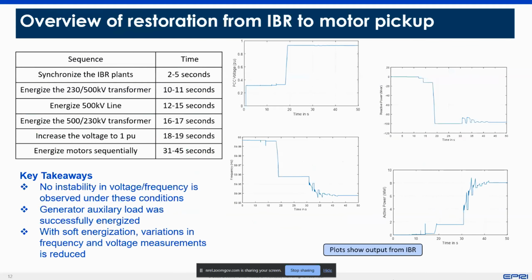So this is, in short, the energization that was done, where in the first case study, we assumed that we have complete capability of all three IBR generators. So the total capacity is present. And so they were energized between 2 to 5 seconds. You can see the voltage at the point of common coupling in the top left and the frequency in the bottom left. And the active and reactive power are also shown in this figure.